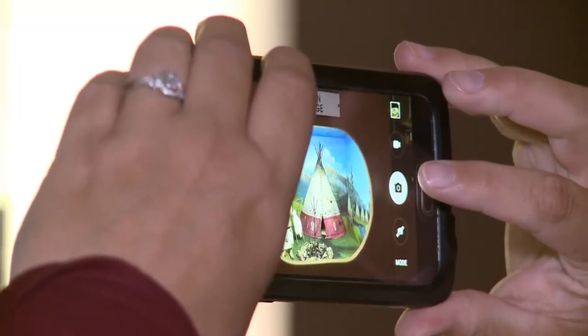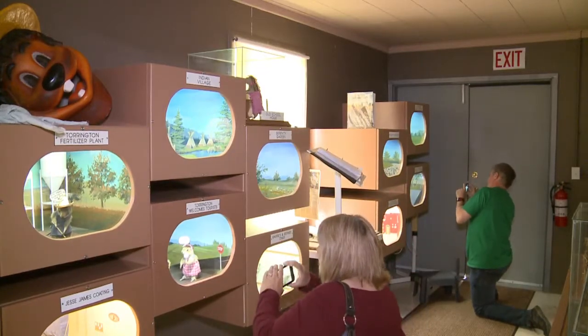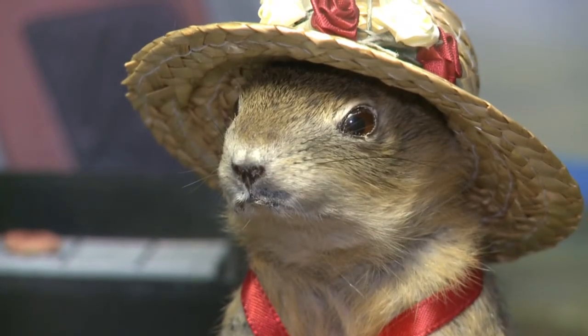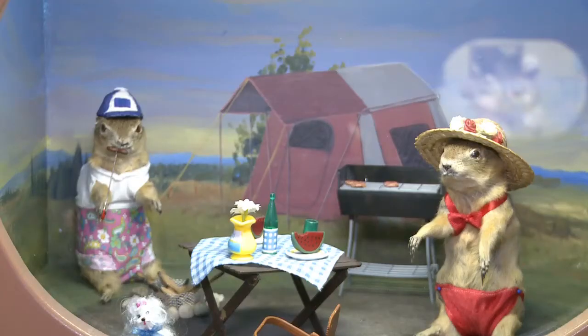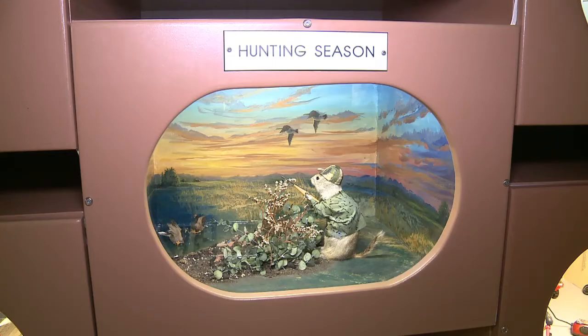Hi, I'd like to welcome you to the Torrington Gopher Hole Museum. Well, we were looking for a way to attract people into our small town, and we knew a museum was the way to go. But we wanted something different. So we decided to stuff gophers. We knew we were taking a chance because who would want to come and look at stuffed gophers? We thought maybe we'd last 5 years, but here we are 20 years later and still going strong.